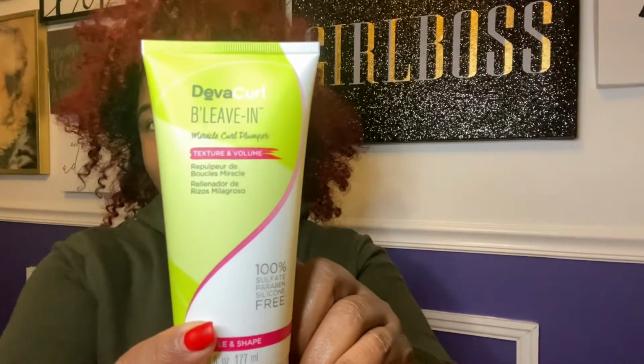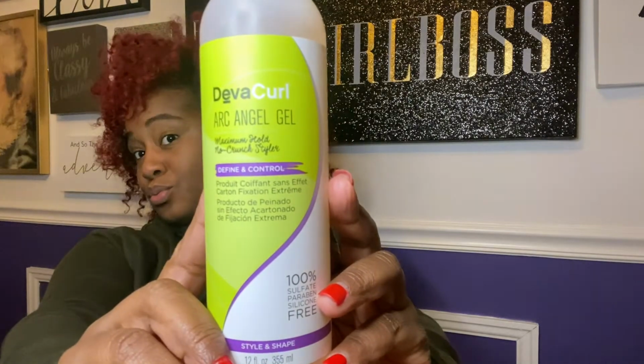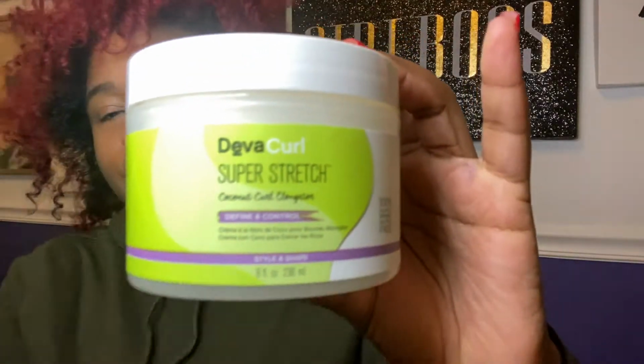Okay, so in order, I'm going to use all of the DevaCurl products today other than my deep conditioner. Then after I do that, we'll get to the products I'm going to be putting in my hair. Then I'm going to be putting in some Super Stretch. Super Stretch is, of course, to elongate your curls, but define and control. So that is what I have for you.